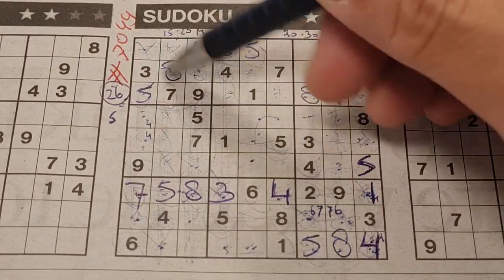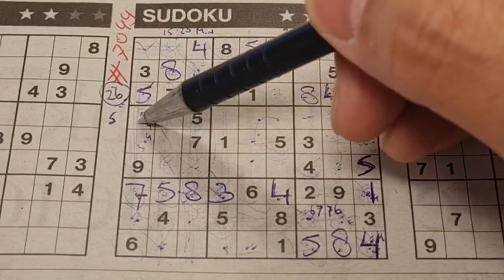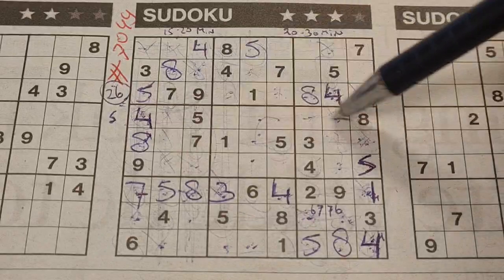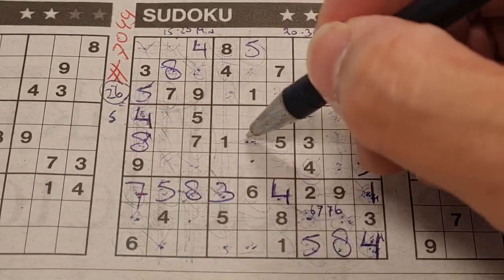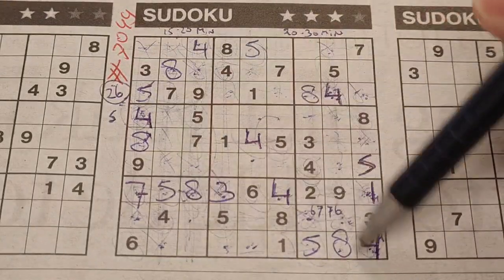8 in the third column, 8 in the second column. So the first column, the only 2 places left for the 8 goes together with the 4 as a pair. 4 and 8, 4 and 8. We have an 8 in this row, no 8 there. 8 should be here, and the 4 goes there. 4 in this row, 4 in that row. So the middle row, the only place left for the 4 should be there. And all the 4s are used, I can see.